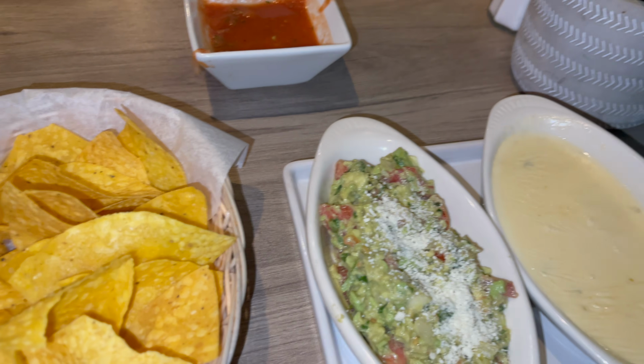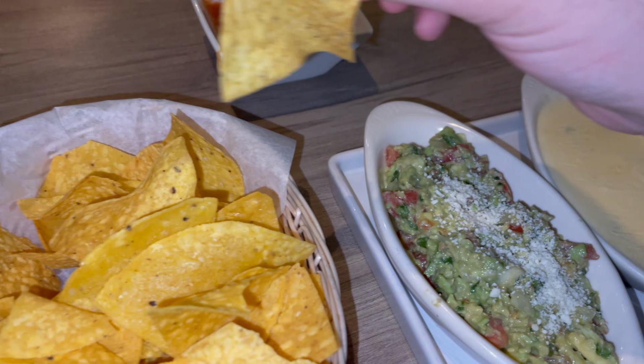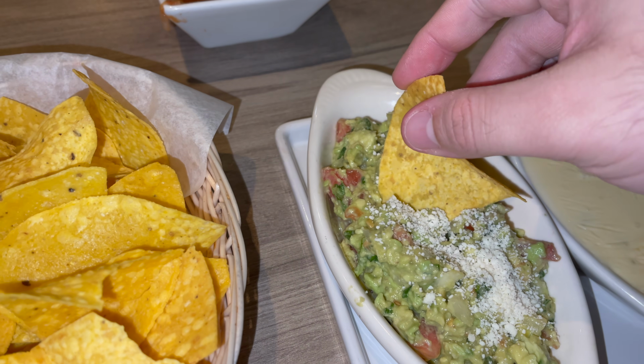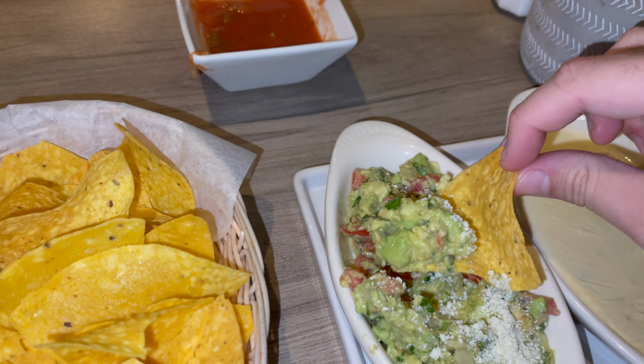It has the salsa itself, which is made from fresh tomatoes. You can actually taste the fresh tomatoes in it. Not very bitter, which is awesome. I do love the fact that their guacamole is very, very chunky, which is something I really like. I don't personally like smooth guacamole that much. I like being able to feel the chunks.